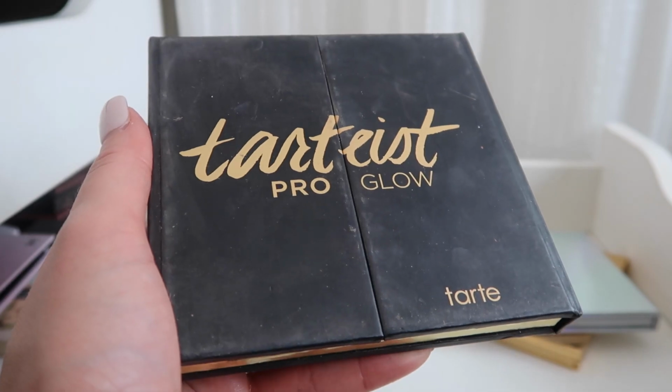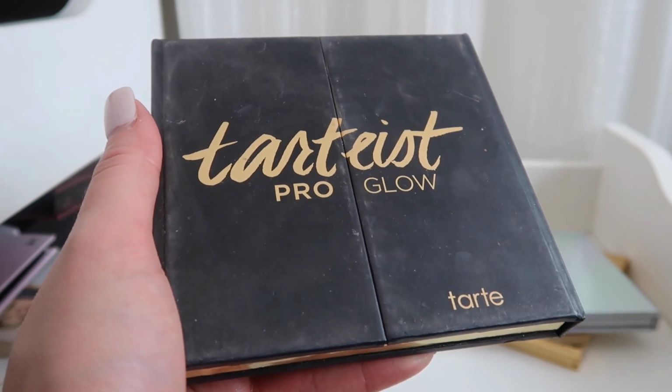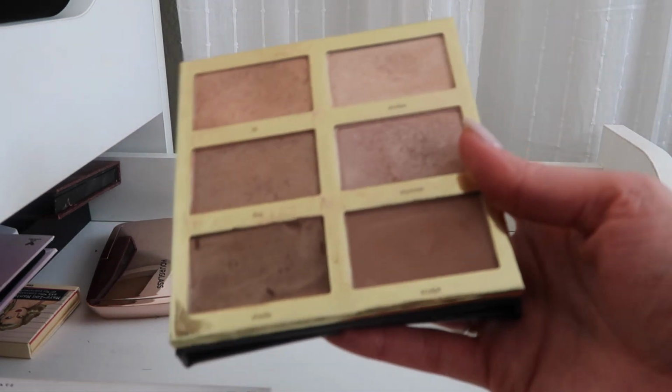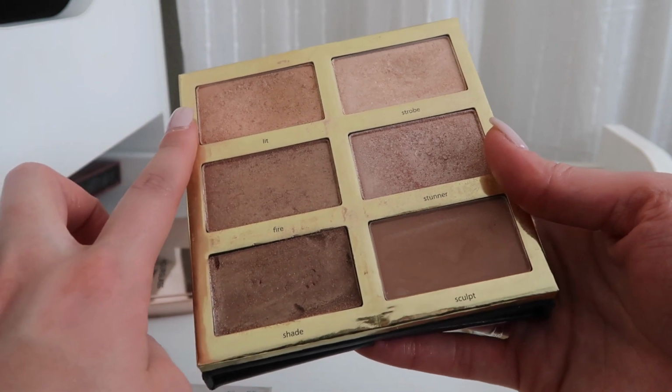Next, we have the Tarte Pro Glow face palette. This is actually one of my favorite highlighter palettes, probably this one and the ColourPop palette that I mentioned. I don't think I've used this very much in the past several months, but I actually really used this palette up, especially last year. The shade Lit is the one that I use the most.